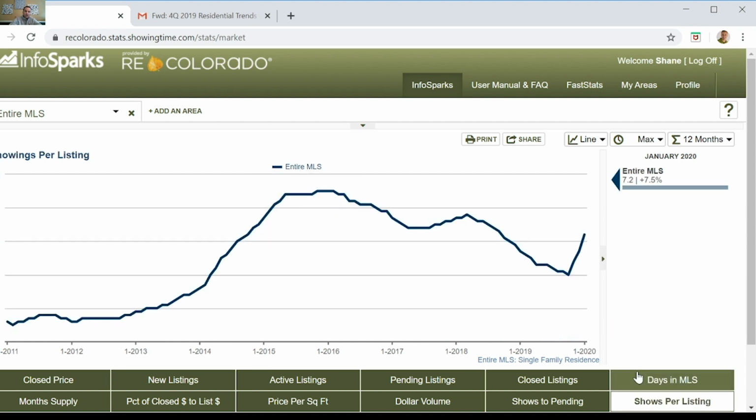Look at how many showings you should get when your house hits the market. You are running right now about 7 showings for your house. So if you are still one of those people, maybe your house hit the market, maybe you had 10 showings, 15 showings, there's something wrong. Something is not right. You should talk to your agent, reach out, and figure out what is going on and why your house is not going under contract.